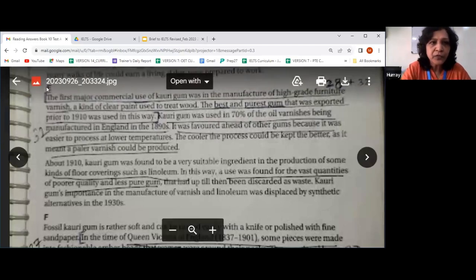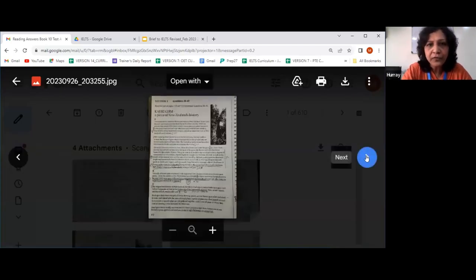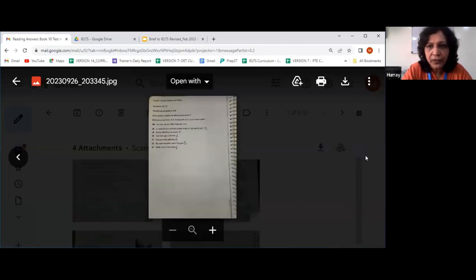So this piece of information is extracted from E paragraph. So you have to write E in the answer. You just have to write E in your answer sheet. You don't have to write any words.